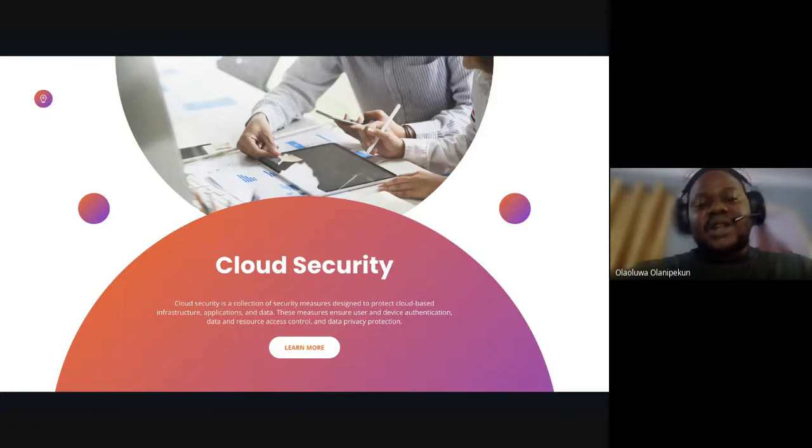So what does cloud security mean? I think it's basically a collection of security measures that are designed to protect anything you have in the cloud. Just like I said, be it your email, be it your website, whatever it is you have in the cloud, basically your application or your data itself.